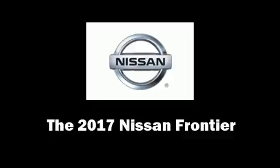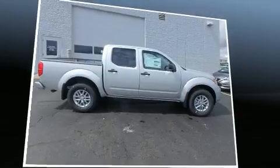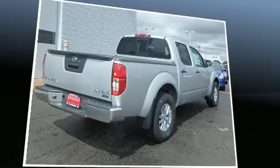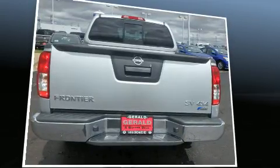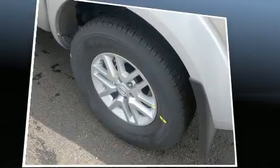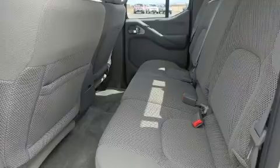Step into the 2017 Nissan Frontier. This four-door, five-passenger truck provides a satisfying ride for all passengers. Under the hood, you'll find a six-cylinder engine with more than 250 horsepower, providing a smooth and predictable driving experience. Four-wheel drive allows you to go places you've only imagined.